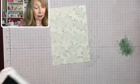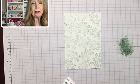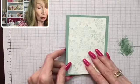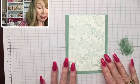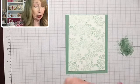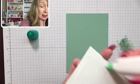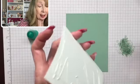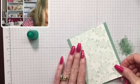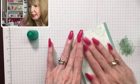We've covered our piece of Whisper White cardstock just lightly with the stamp and mint macaron ink. So now I'm going to put this on the piece of mint macaron cardstock, and I'm going to have it come up to this edge because that's the kind of card we're doing today. It's one that opens from the bottom, and if you set your card this way, it kind of emphasizes it if you set the pieces up to the top edge. So that's what I'm going to do. I put on my multi-purpose glue, and I'm just going to pop that right up to the top, just like that.